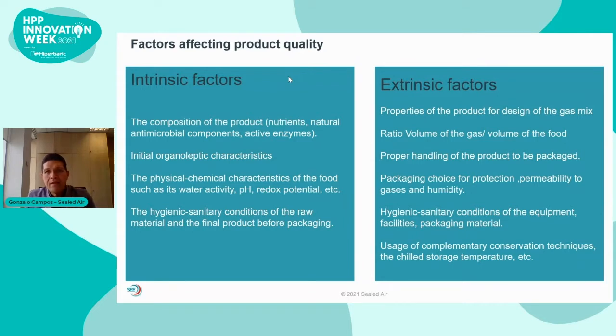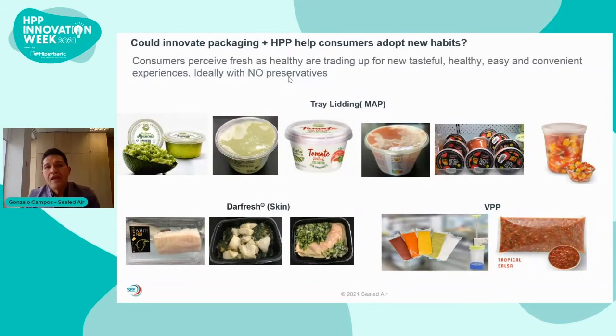of the equipment and the packaging material as well, and usage of complementary conservation techniques, and also the chilling storage temperature. This is important. So could innovative packaging and HPP help consumers adopt new habits, right? I'm truly convinced that it is possible to do this, and consumers perceive fresh as healthy, and they are actually trading up for new tasteful, healthy, easy, and convenient experiences, especially and ideally with no preservatives.